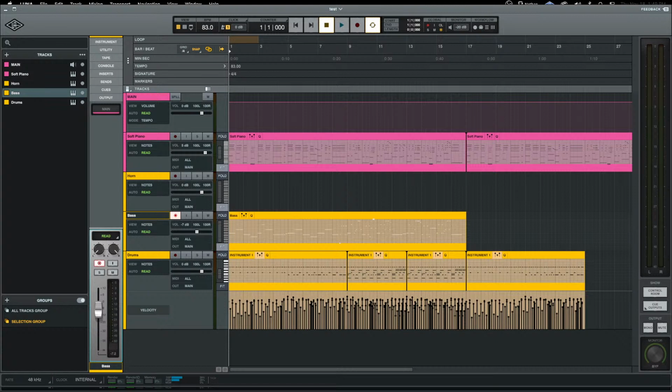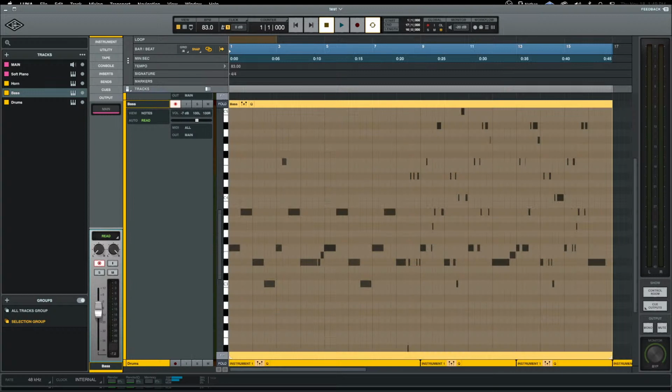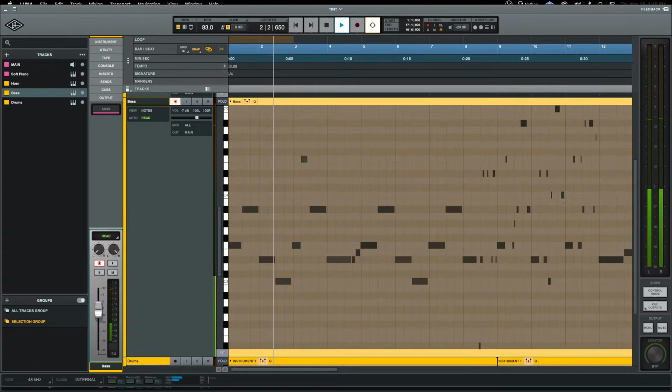So once again, we're going to hit E for expand, E for edit, open up our bass line here, take a look at what I played and see if there are some changes that need to be made. These are all right so far.